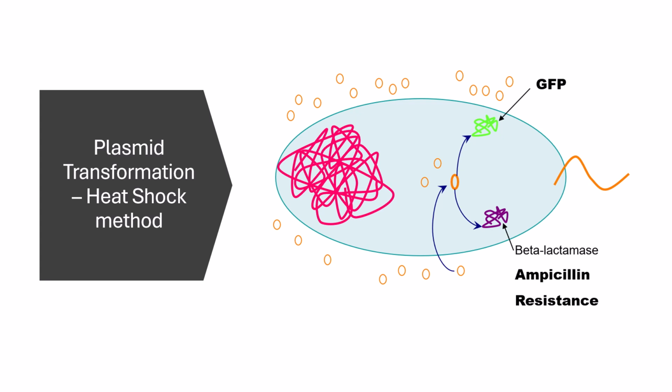So in this lab, what we did was we took E. coli and we performed a heat shock transformation, which we'll go into more detail at the end of this lecture. But these little orange circles are representing the plasmid. So we get the plasmid into the cell, and the plasmid is making beta-lactamase, which is our ampicillin resistance, and of course GFP. So first what we're going to do is we're going to look at the plasmid in detail and how we control expression, and then we'll return to the details of the heat shock transformation.